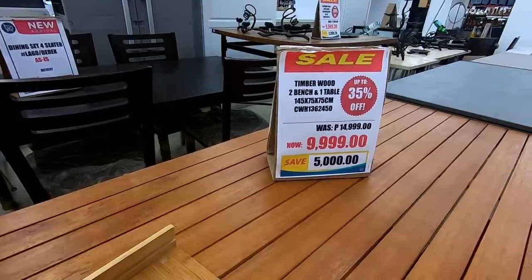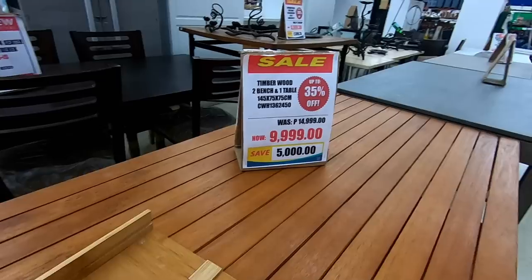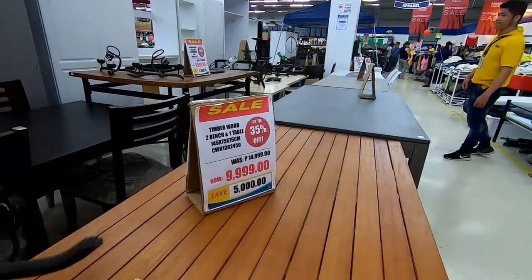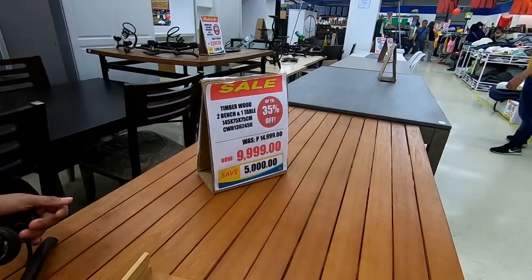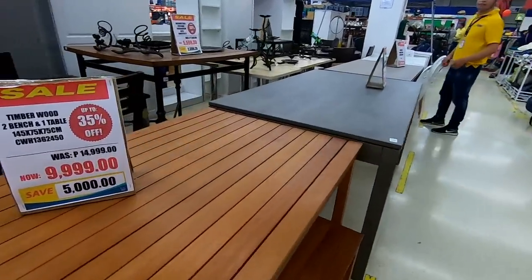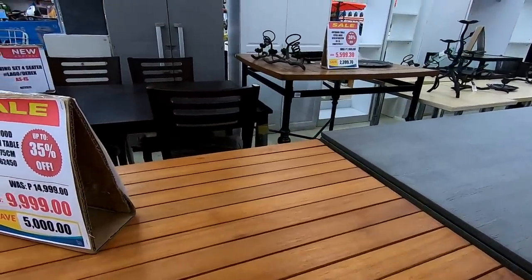And my girlfriend did see something that we had looked at there, and it was actually more expensive here than it was in, I think, Ayala Mall. But anyway, you know, the quality varies a lot, obviously. Like here, whether you're getting laminated woods or a real solid wood.